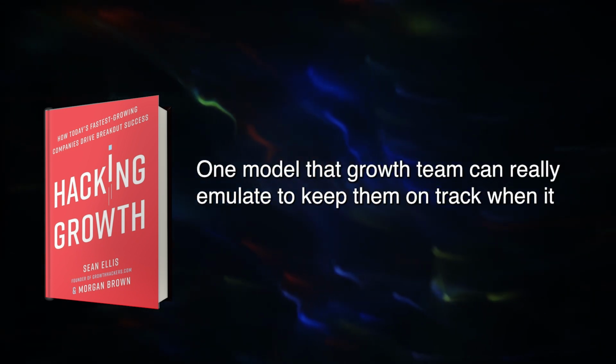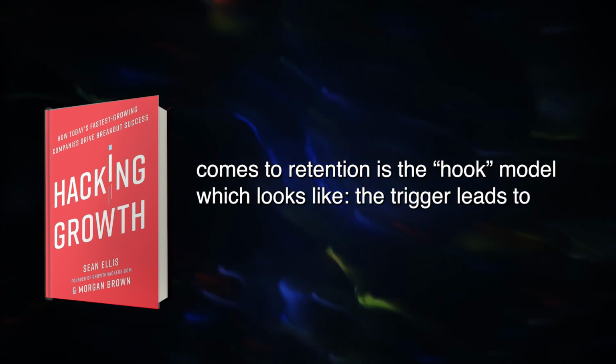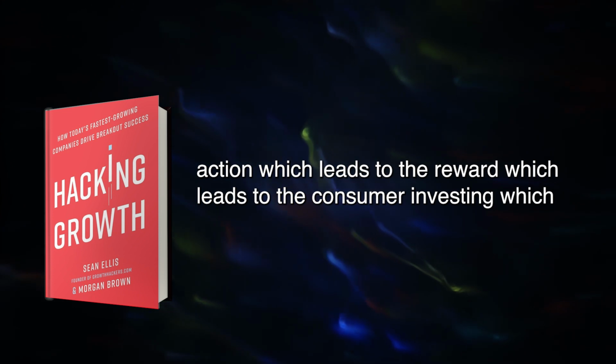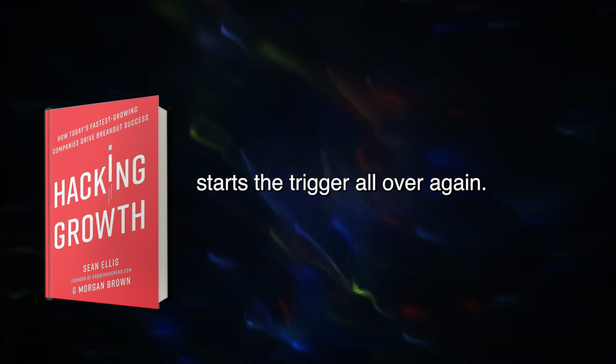One model that growth teams can really emulate to keep them on track when it comes to retention is the hook model, which looks like this: the trigger leads to action, which leads to the reward, which leads to the consumer investing, which starts the trigger all over again.